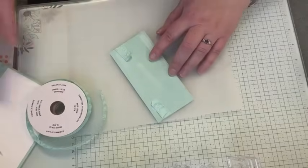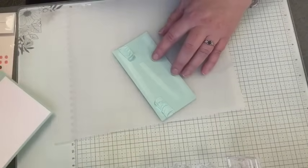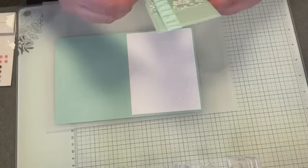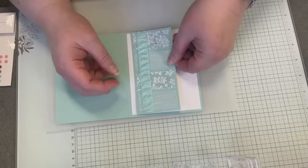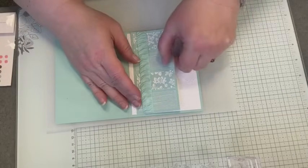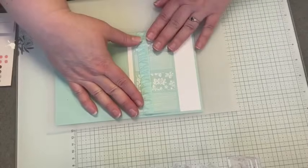So we've got, move this crinkle ribbon aside. And we'll put this down on our card front. Just like that. Okay.